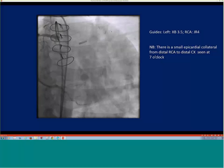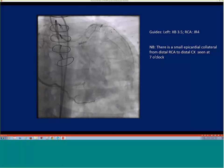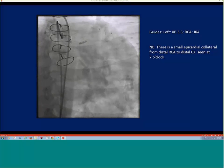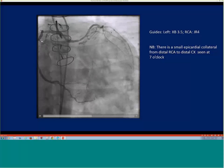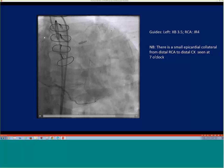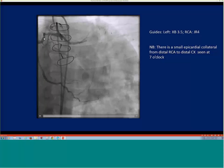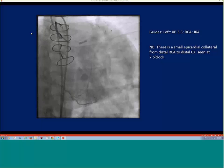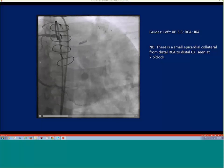Okay, so this is a dual angiogram, and you'll see that the circumflex, and you might point that out, Manos, is very, very tortuous. It goes up, it goes down, and it goes around. And if you look at around 7 o'clock, I can hardly see it, and I did the case, but at around 7 o'clock is a small epicardial collateral that connects to the distal.